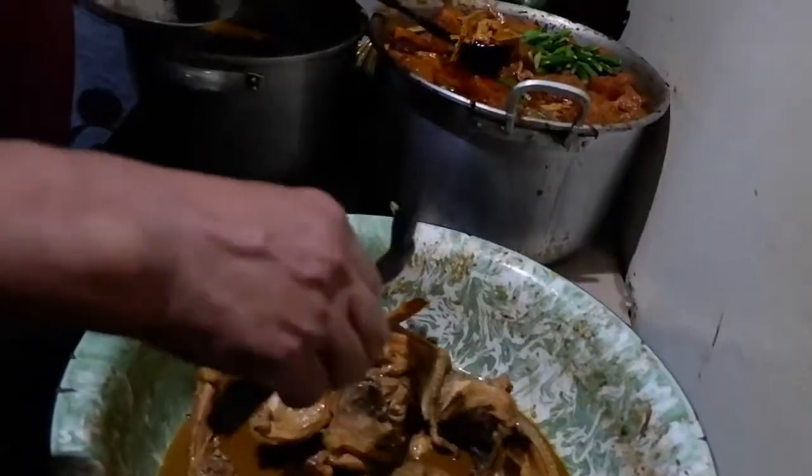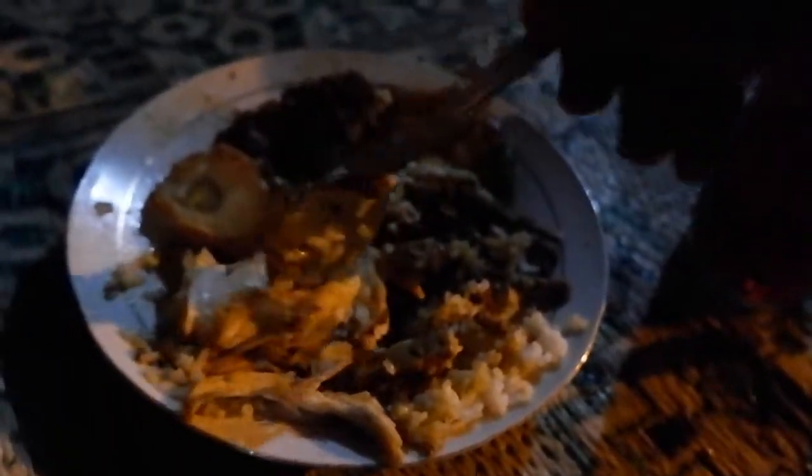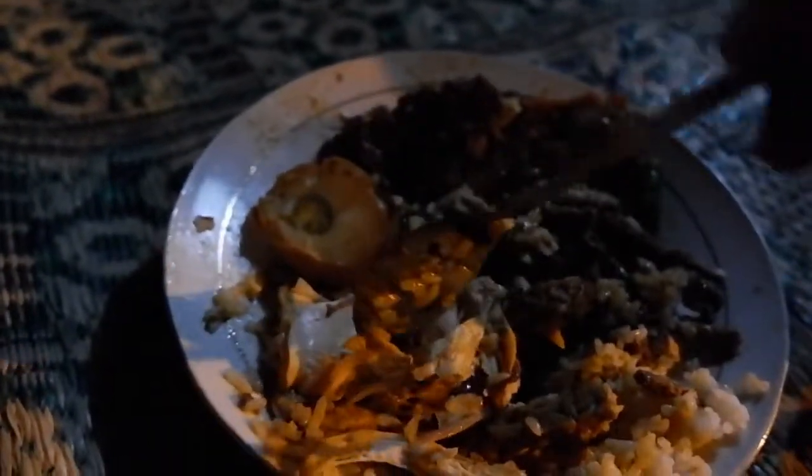Here's just a bit of the chicken, taken straight from the breast of the chicken. That curry sauce is amazing. It has so much depth of flavor in it, and the chicken itself is not too dry, and the sauce is just amazing. I don't know what they do with the sauce, but it's just incredible.